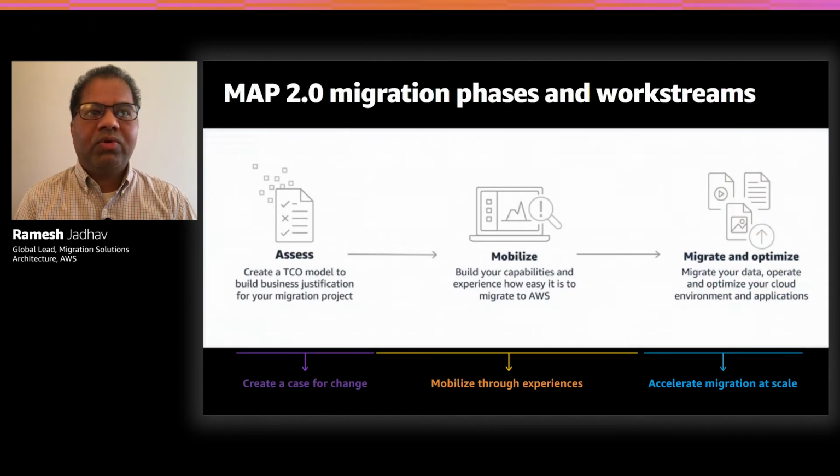Let's revisit MAP 2.0 migration phases and work streams. Within these 3 migration phases: assess, mobilize, migrate, we have 14 work streams. AWS Technology Partners provide tools and technologies within these work streams to help create a business case for a change, mobilize through experience, and accelerate migrations and modernization. There are 4 types of tools and technology patterns we see.